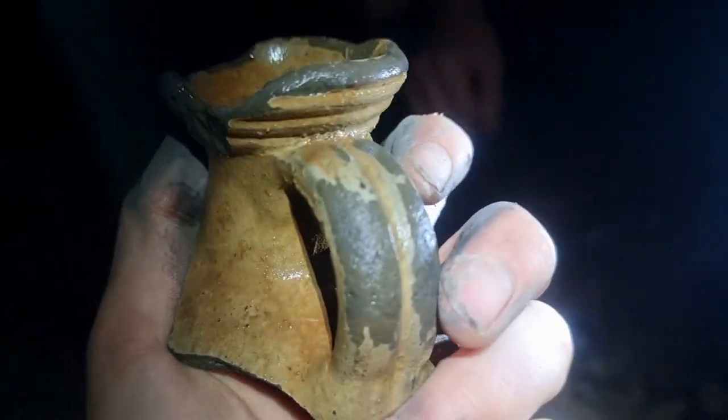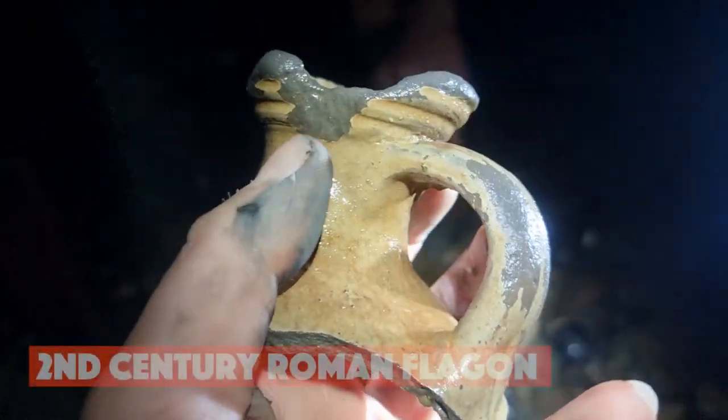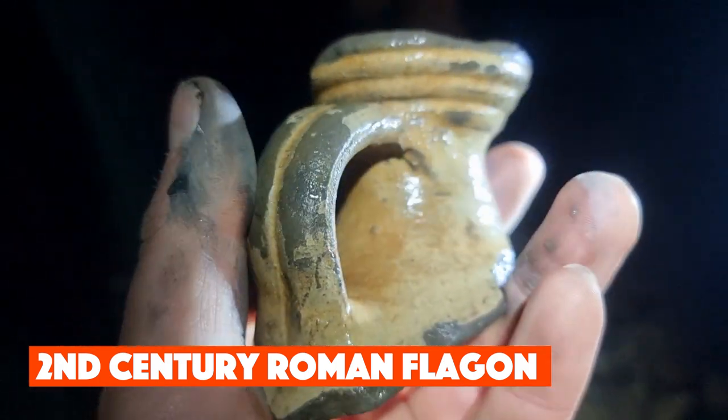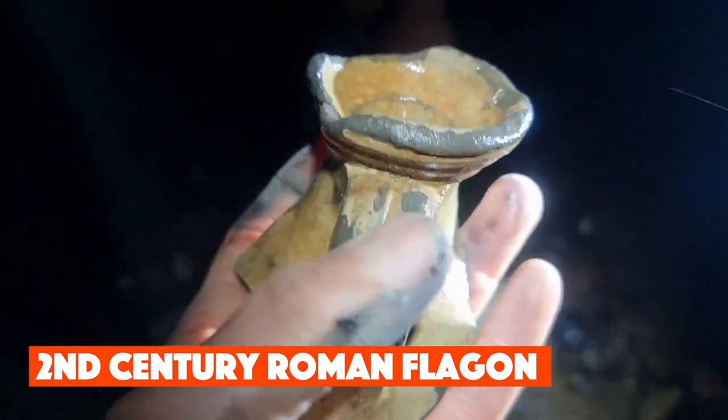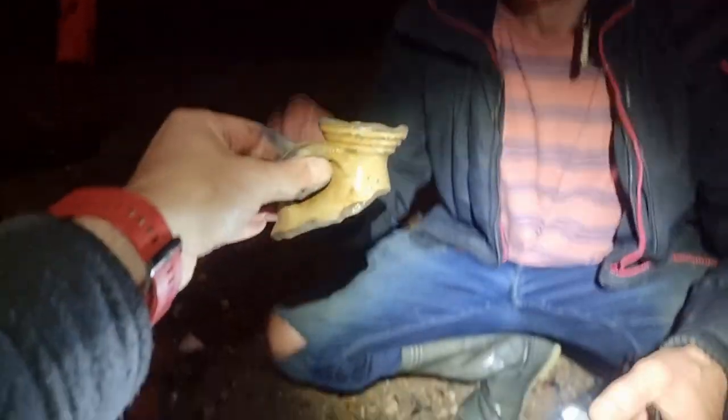Bet you are. They're quite common, but you rarely find them with the handles. Yeah. So that's quite nice. And it's got a white slip. White slip on it, so it'll probably be 2nd century, so probably, as a guess, 160 AD. Nice. There you go. Well, drinks on you then, mate. Superb. Cheers, Ed.